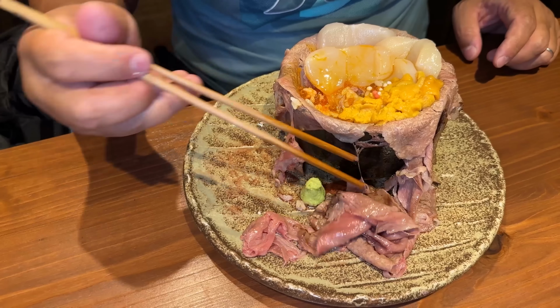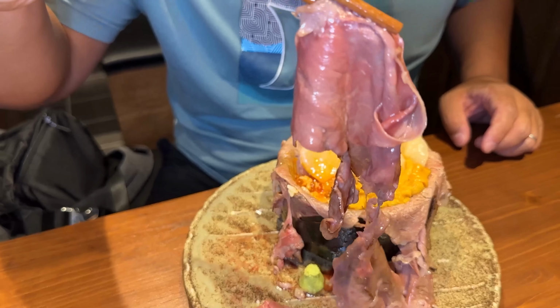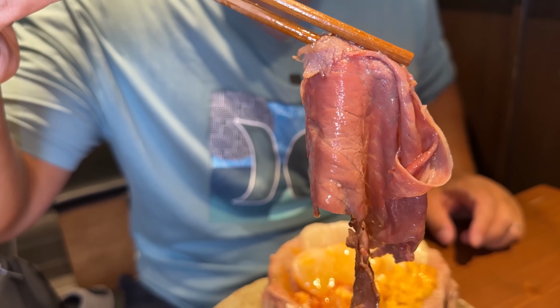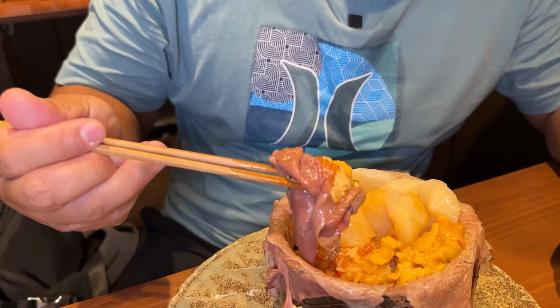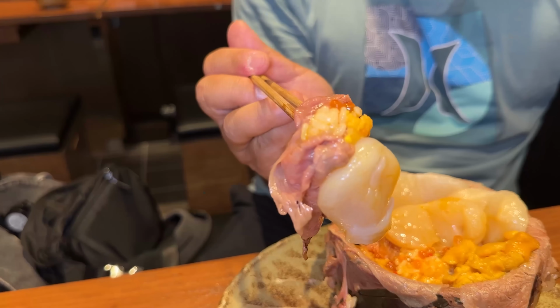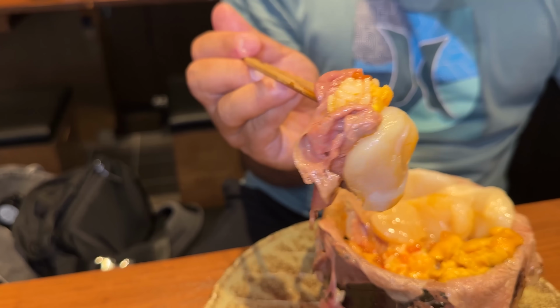And then the Wagyu, look at this. So just take a little bit of that Wagyu skirt. I'm gonna try to just take a little piece. So I wanna savor this as long as possible. Take a little slice of Wagyu. You can see all the marbling. Put it into my volcano. I use that to grab a nice chopstick full of ikura, uni, egg yolk, and this time add some scallops with it.